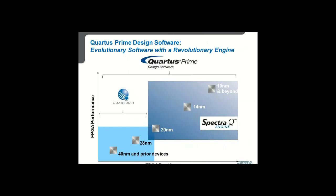So moving on, you might have heard of Quartus II. The name was in existence until, let's say, November of last year. It used to support 40 nanometer and prior devices, including 28 nanometer. But at the end of last year, because of this new Spectra-Q engine, we had to convey the message that we have a very powerful new tool, and thus we changed the name to Quartus Prime.